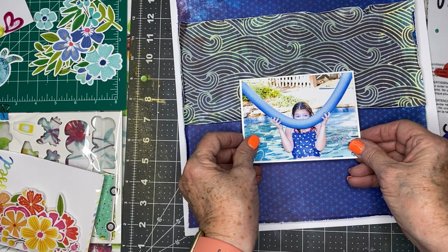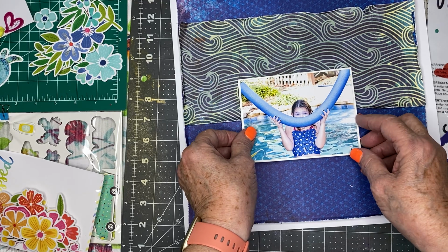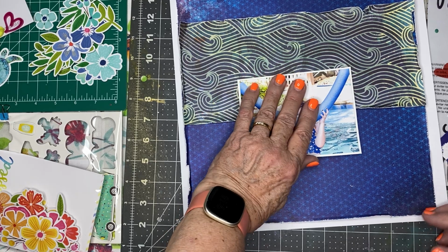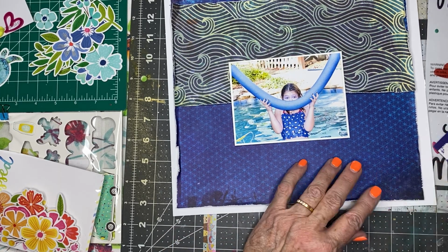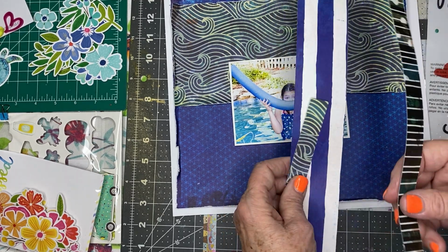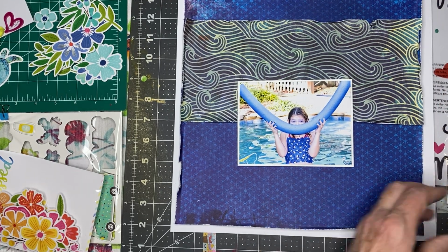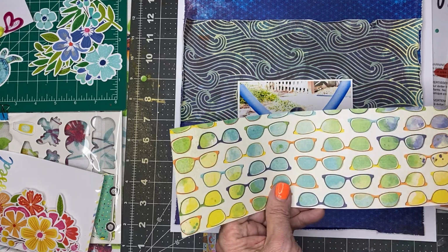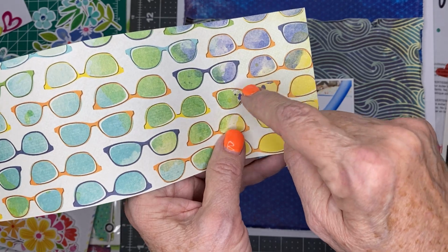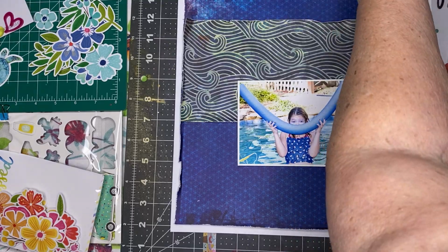Okay, so I'm going to put this about halfway so that the pool line is about even with where this water is. I'm going to do that. That's not leaving me much room for my little bottom cluster, and that's okay. I have a few scraps here that I thought I might use to anchor that cluster, so I'll worry about those later. I really like this little pair of sunglasses with the blue spots in the middle of them, so I may fussy cut those out as an embellishment.